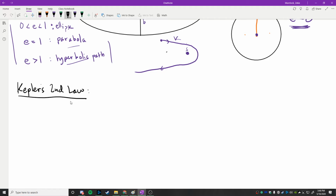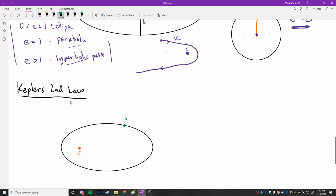So the second law works like this. We need another picture. We don't need nearly as many lines in it, though. All we need in this picture is the location of the focus, so here's the sun, and the location of our planet, so here's our planet. And then all we need to do is draw a line, or a few lines, between this point and this point. So Kepler's second law states this.